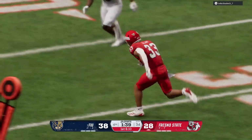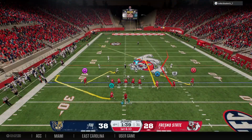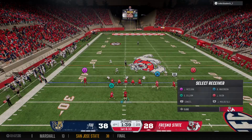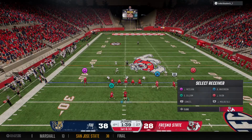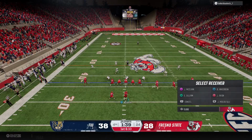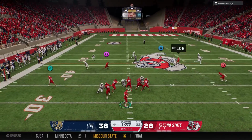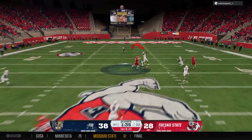The upset's been bubbling all day. Now at a full-fledged boil. Guys, see if they can finish it off. Can the underdog hold on? That's the big question right now. They've done so many positive things in this game, David, to put themselves in position to win, but this is the critical moment where your execution has got to be at its best.